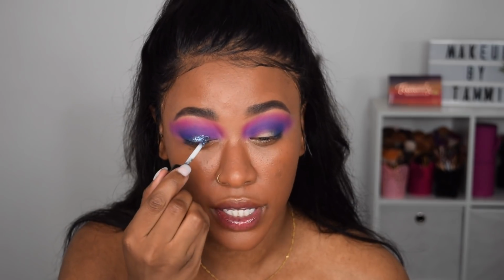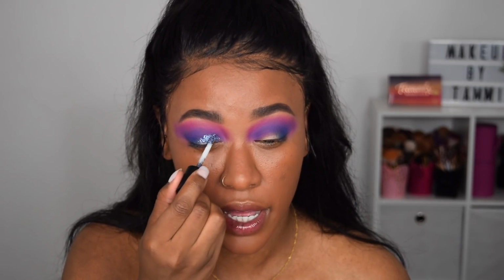So what I'm gonna do now is take the Barry M glitter eyeshadow, and I'm just gonna put that all over my lid. It does come with a doe foot applicator, but I'm gonna apply it with the doe foot and then I'm gonna blend it out with a brush. So I'm just gonna quickly put that straight onto my eye. These things are unbelievable, and they're only £4.99.